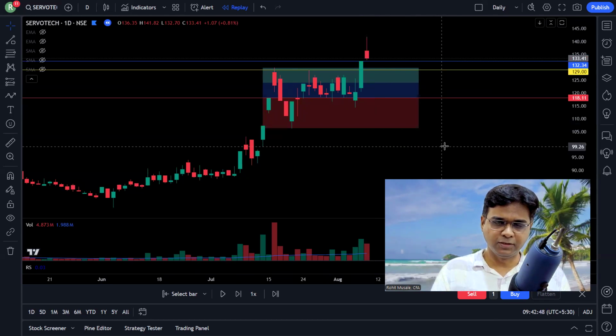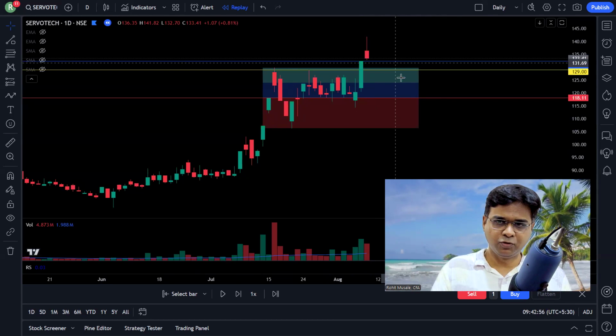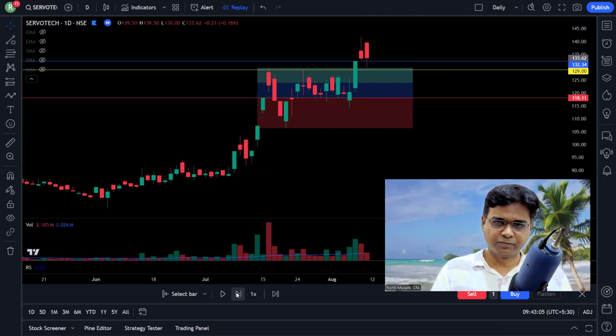Mental stop loss means now in the future, if the price closes below the blue line, I will sell all my shares. I will not wait for the price to come down and hit my red line. That was my thinking when I decided to hold the shares. Let's see what happens next.